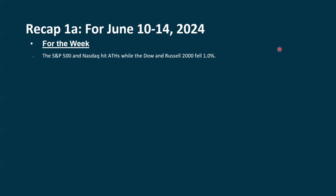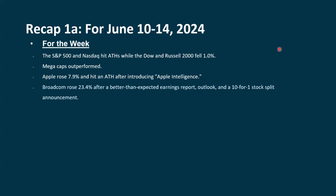So that's really what's been propping up these indexes. But we're not seeing a lot of internal strength inside of these indexes right now, specifically the S&P. Mega caps, the really big companies, they did outperform. Apple was up 7.9% and hit a new all-time high. They introduced Apple Intelligence, as they're calling it. And that's supposedly going to be coupled with the iPhone.